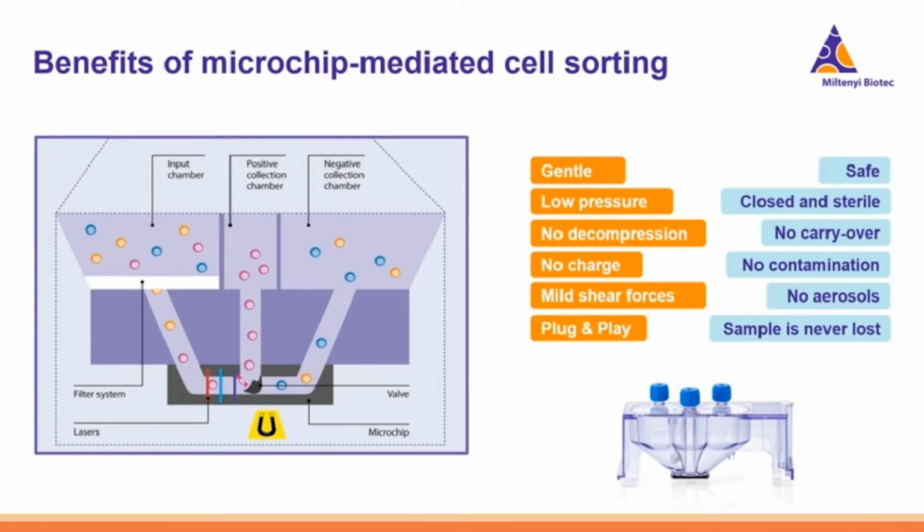But also regarding safety, the MACSQuant Tyto Cell Sorter brings some benefits. First of all, the sample is all the time maintained in a closed and sterile surrounding of the MACSQuant Tyto cartridge. So there's no sample-to-sample carryover possible, and no contamination is coming into the sample from the outside. Furthermore, the microvalve-mediated cell sorting does not produce any droplets or aerosols, so it's also safe for the operator. And as mentioned before, sample is never lost inside the system, since the cells won't ever leave the cartridge. The only thing coming in and getting out is sterile filtered air.